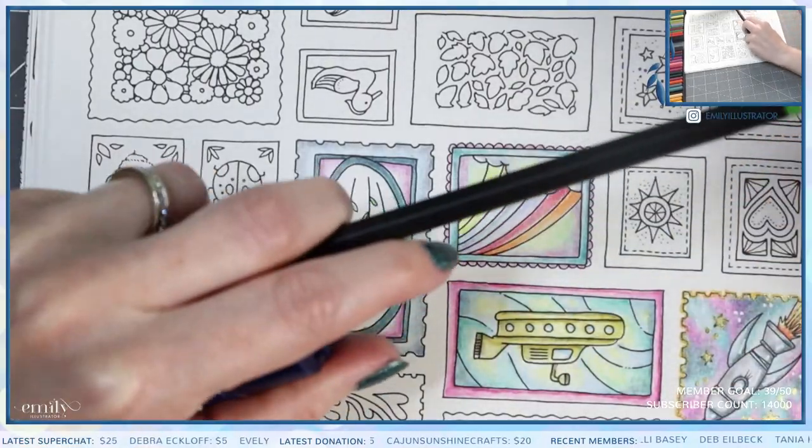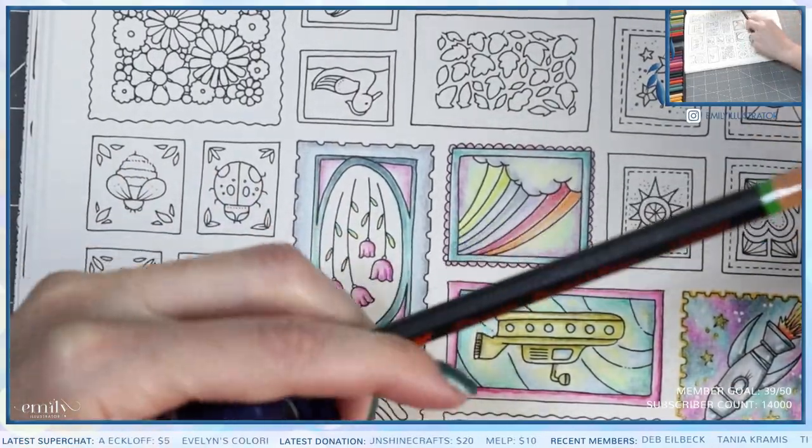My mom got me the Harry Potter Funko Pop calendar this year. It's so cute. Oh, I love that.